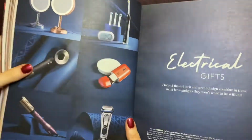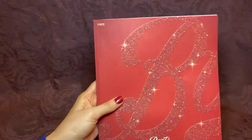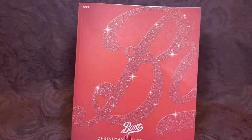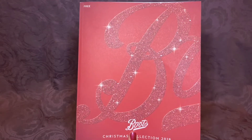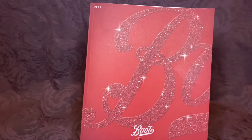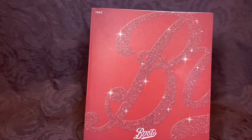So that is it for the beauty and makeup section. Quite a few nice little sets contained in there, and quite a few that I would be tempted to shove this book under someone's nose and point them out to. I say someone, I mean my mum. If not, some things I would definitely look to see if they went on sale after Christmas and would potentially think about treating myself. But it was really nice flicking through this again and seeing what they had on offer.